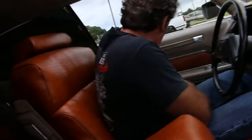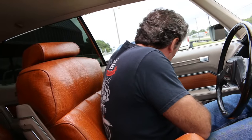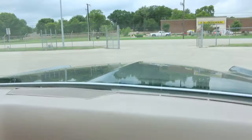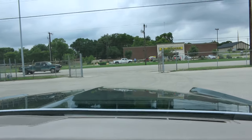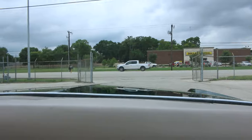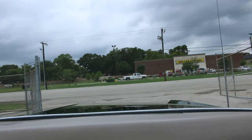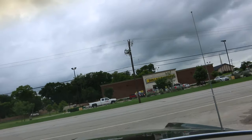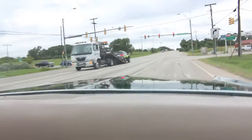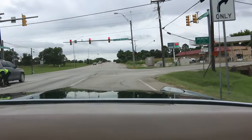Paul, you look comfortable. Oh boy, I've been looking forward to this. Sinking in that big old seat. You can see the shiny hood. Yeah, we're gonna run down the street here and then we'll get up on the freeway. And then we'll do another video of the car driving and I'll get out of the car. That hood is a mile long.